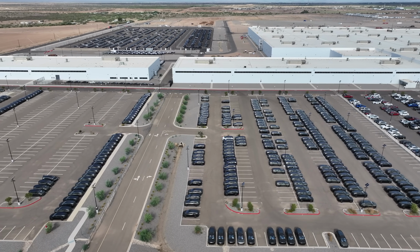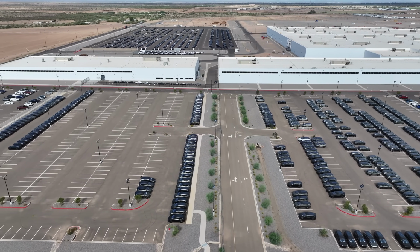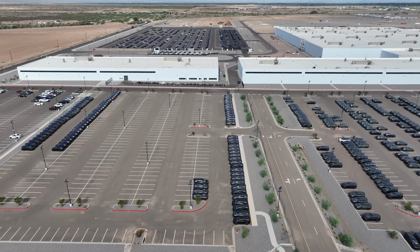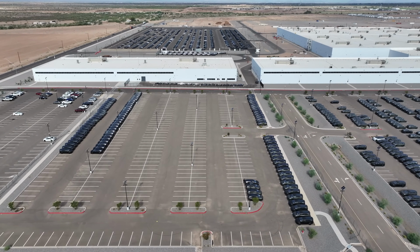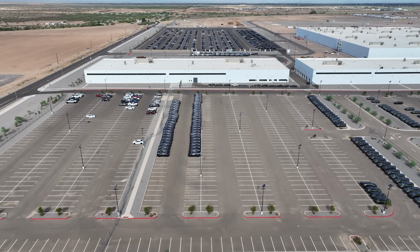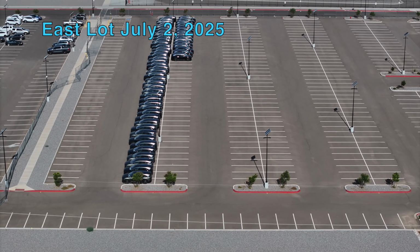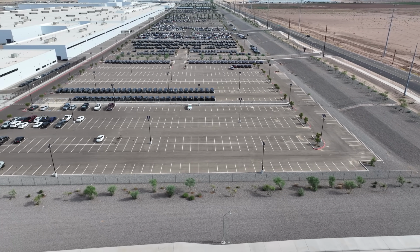I'd say there's a lot more Gravity out here today than there was on July 2nd because we've got two lots. One of them has quite a bit of space. The other one is actually fairly full. And we'll continue on south and then take a look at the west staging lots. Again, this is the east staging lot on July 2nd, just for comparison.